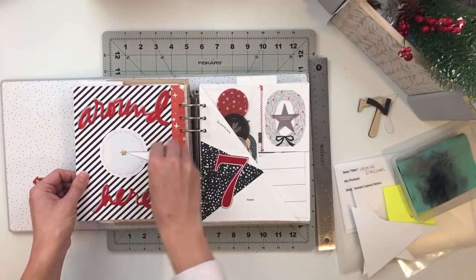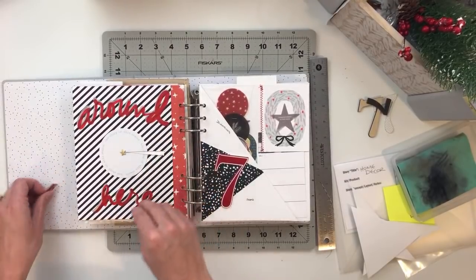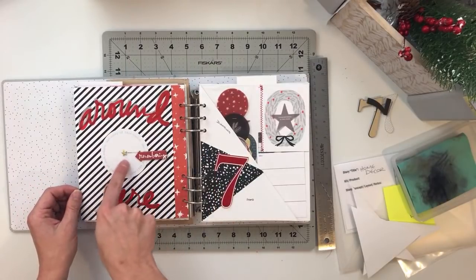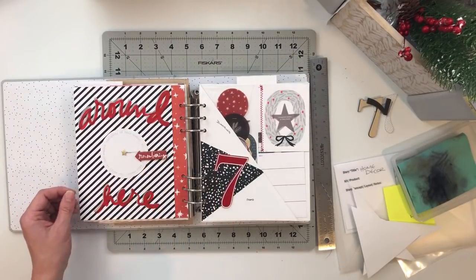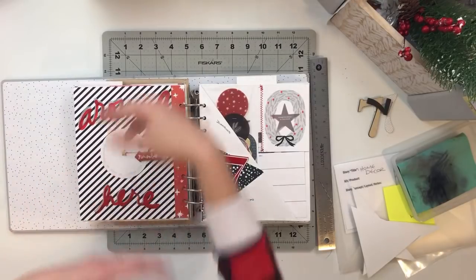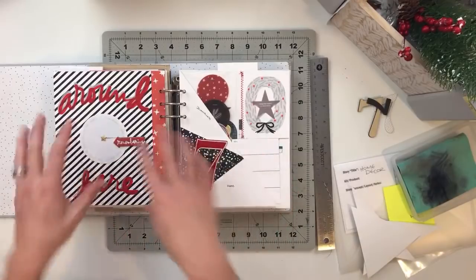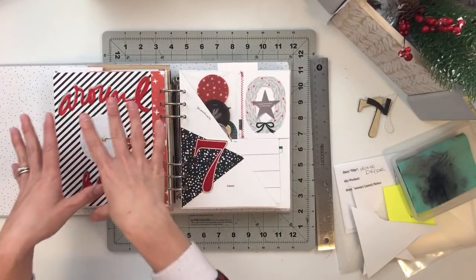So I may add some journaling. I probably will add some journaling right inside this circle on the top in order to talk about the tree skirt and then it can come out. So that is that. So that is a process video that will come out for you guys.